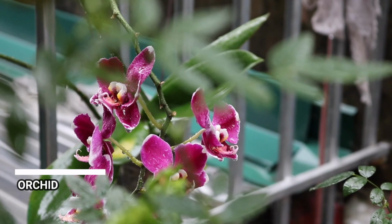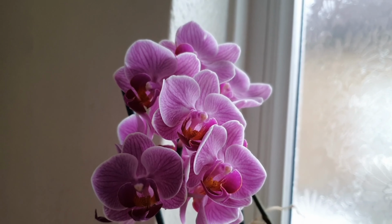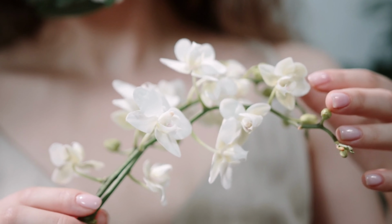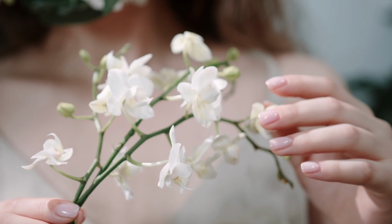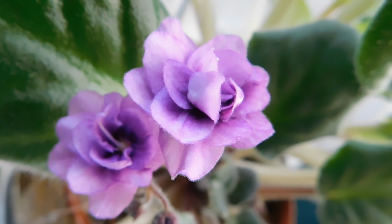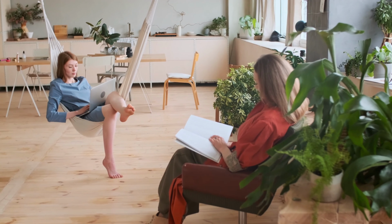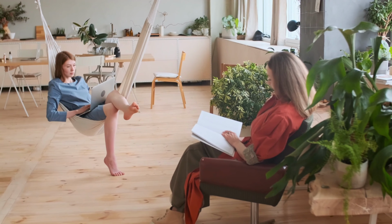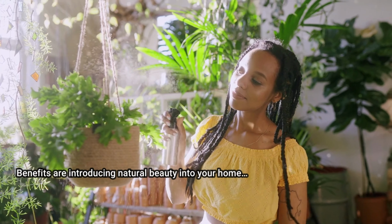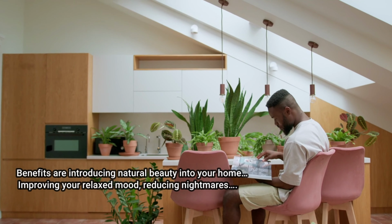Orchid plants. Orchids are some of the most beautiful house plants and add a touch of elegance to a space. They have a reputation for being difficult to look after, but many do well in a house environment and don't need any specialized knowledge or care. A delightful orchid will bloom for months, making it the perfect choice for anyone looking for a colorful plant for their bedroom. The unique looking flowers of many orchids will motivate you to see them. Keeping orchids in your bedroom introduces natural beauty into your home, which can help improve your mood, reduce nightmares, and generally make you feel more content.